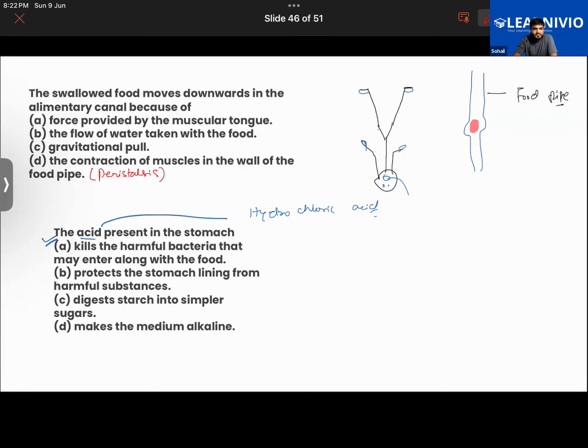Obviously for digestion. But remember what we learned in the class. In your stomach, hydrochloric acid is secreted. Mucus is secreted. Then pepsin is also secreted, no? But pepsin will not start to work unless the medium in your stomach becomes acidic. So acid activates pepsin. Pepsin will work when acid is secreted. Is that clear now?